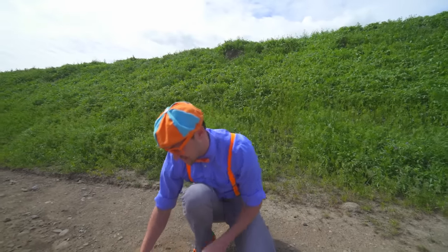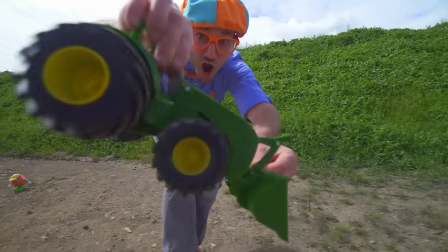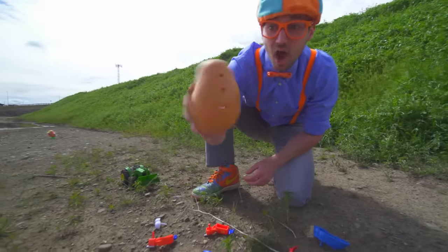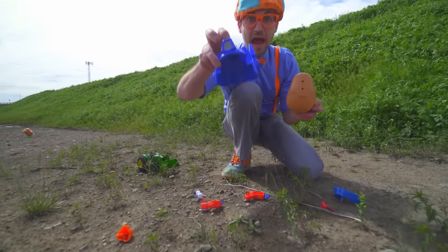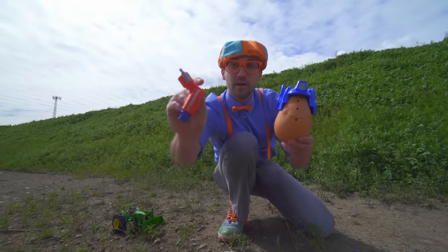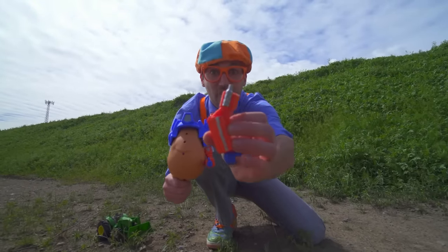Okay. You stay here, Mr. Potato Head. Let's go over here. Ooh. Whoa. Whoa. Another potato head. Woo. Okay. We got a blue hat this time. Oh, I'm Optimus Prime. I know. No. Ooh. An arm with orange and blue goes on this side. Perfect. And another one.